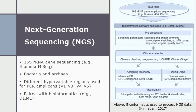As I said previously, we can use different hypervariable regions for these PCR amplicons and primers. Popular ones include the V1 to V3 region, also the V4 to V5 region, and as you can remember, our 16S rRNA gene contains 9 hypervariable interspace regions. When we pair next-generation sequencing with bioinformatics, the data can be unstoppable, and we can really find a lot of cool research that really determines what kinds of bacteria are populating this microbiota within the rumen or within feces.